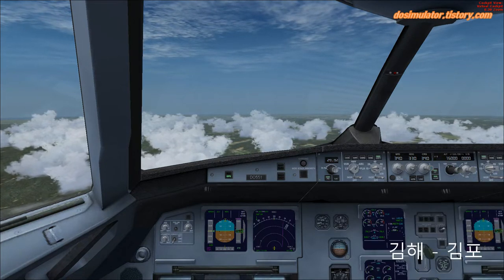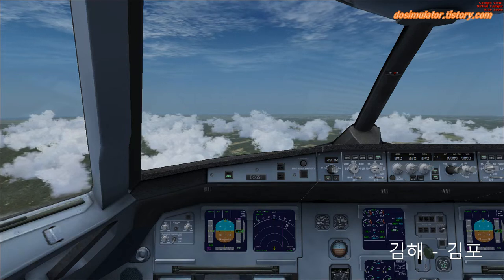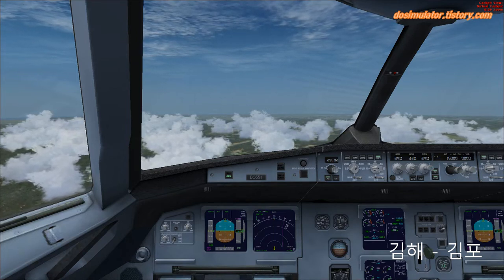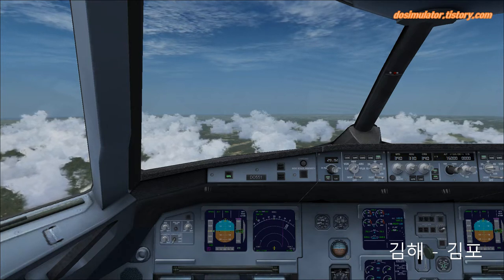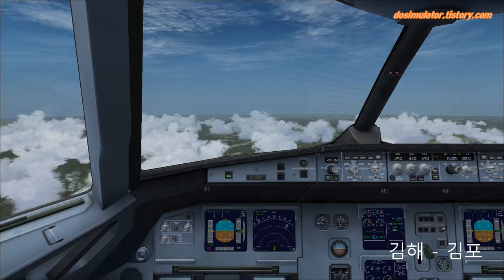Resume on navigation. Korean Air 1851. Turn right heading 210, resume on navigation. Korean Air 1851.